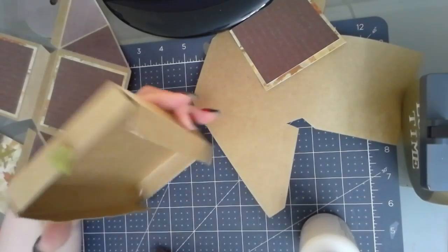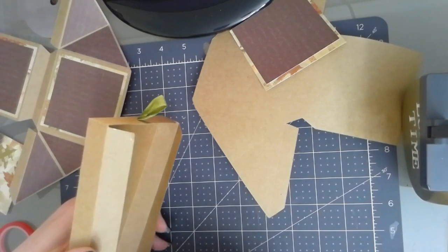It just takes a little longer for this craft paper to grab.